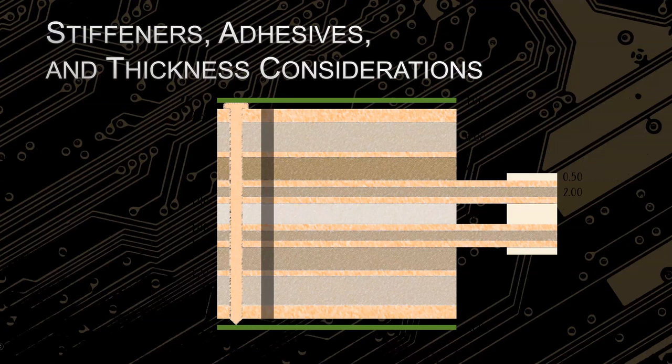So at times, options may be limited based on how the flex or the rigid flex needs to bend. In this case, the thicker the board is, the more your bend radius will be reduced or affected, and vice versa, right? The thinner it is, the more pliable it will be. And again, that's going to change depending on the material you're using. Those have their own bend radiuses and so on and so forth. So each design will be its own individual case.